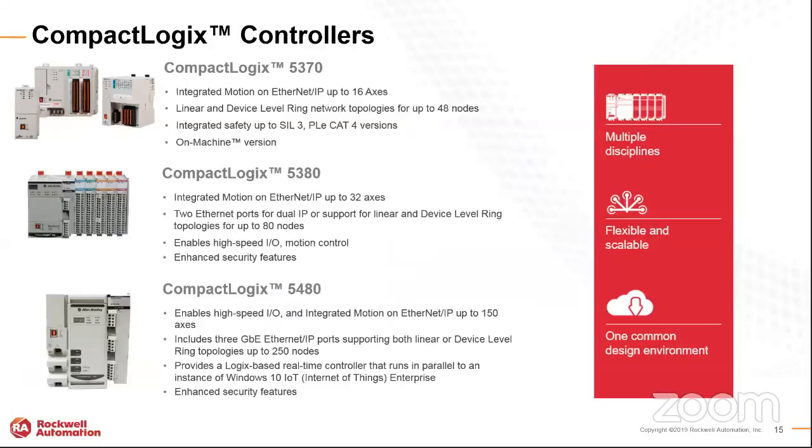Now we're talking about the 5480, and I think we have a slide that will talk specifically to it. A few user groups ago, I spoke about it in a disparaging way. I take it back. It's a very good product. What this is, the 5480 has Windows built into it. So it is a computer.